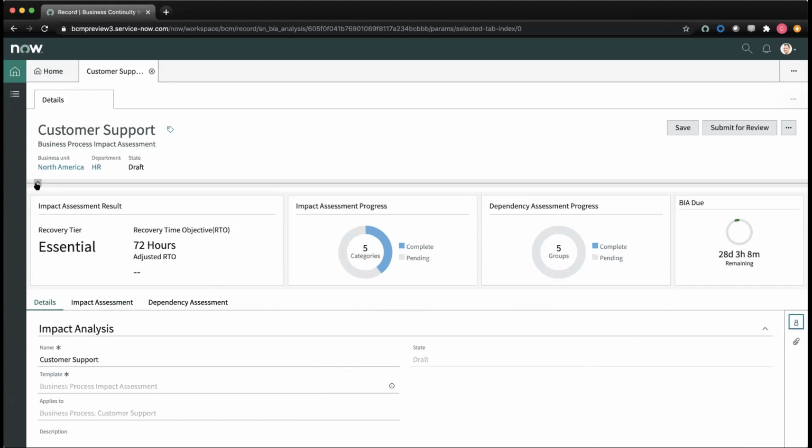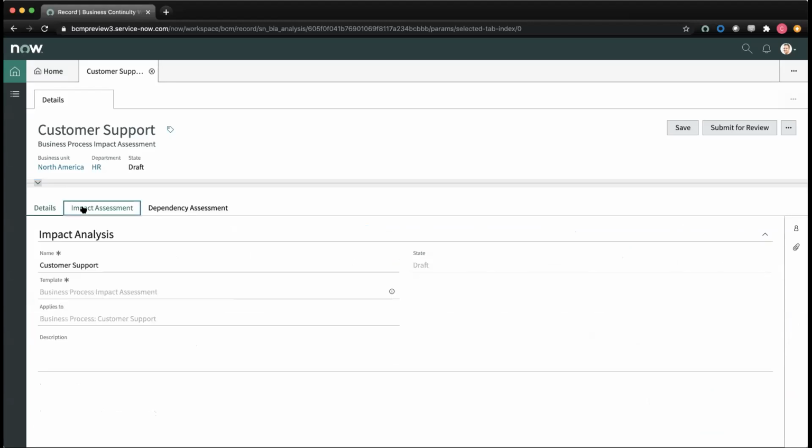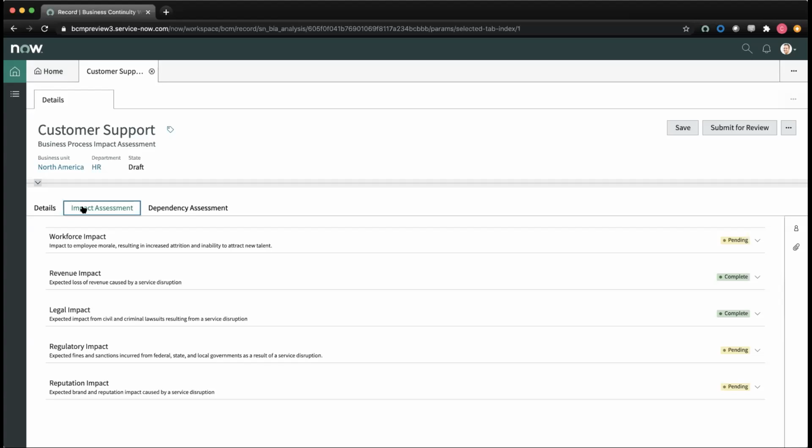So what I'm going to do is actually minimize my overview here, and we're going to look at our impact assessment. So what you're seeing here is based on industry best practices. So we do align closely with ISO 22301, as well as NIST standards and other federal directives. So you'll notice in this particular impact assessment, we're really focused on 5 key categories, ranging from workforce impacts to revenue impacts, legal impacts, regulatory, and reputation impacts.